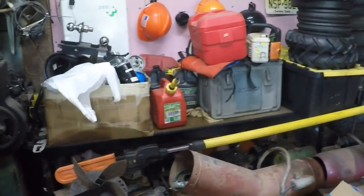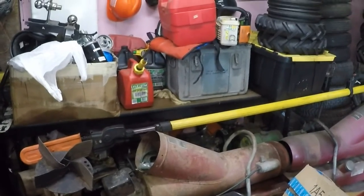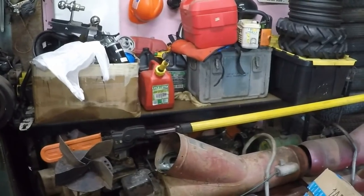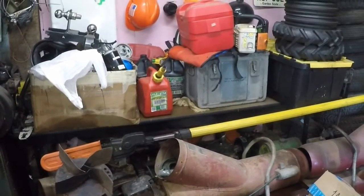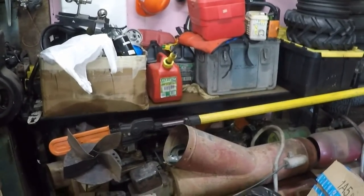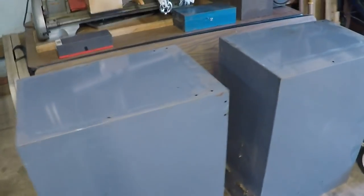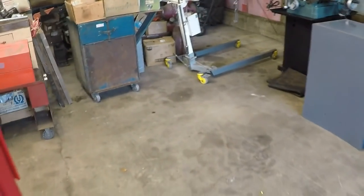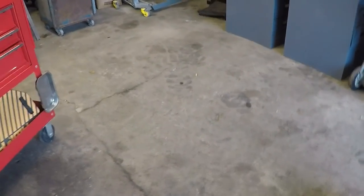Man, I wish that I had a robust industrial shelving unit. That would just fit the bill. You know what I mean? It would make everything so much easier. But alas, maybe this will do it.